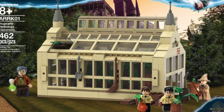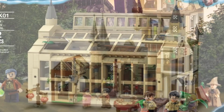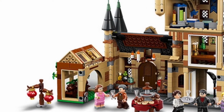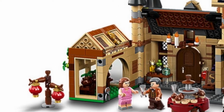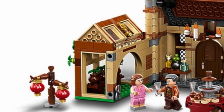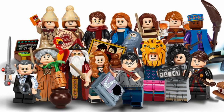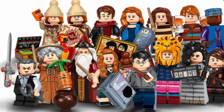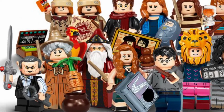The Herbology Classroom would be cool, but we got a part of the greenhouse from the Astronomy Tower set. Maybe they can make it so that the greenhouse looks bigger and it fits cleaner, and that would be a nice touch, but I'm still a bit meh about it. Professor Sprout has also been included in the most recent Harry Potter minifigure series, and to have her be included here would just make her minifigure less special.